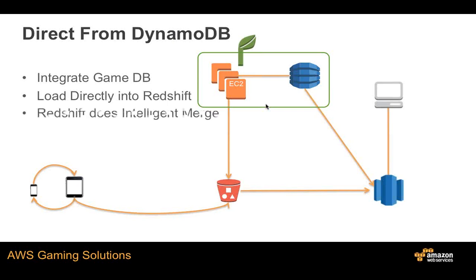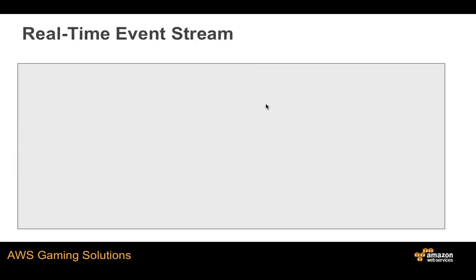And then what Redshift will do is actually pretty cool. It does this intelligent merge where it looks at the columns that are coming from DynamoDB and the columns that are in Redshift and figures out which ones it should load and which ones it shouldn't. If columns are there, then it loads them. If columns are missing, then it can fill them in with nulls, et cetera. So it's really nice. A lot of the common fix-up you would have to do when you're loading data is taken care of by the adapter in this situation.